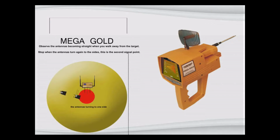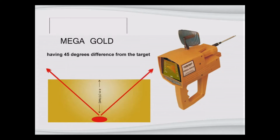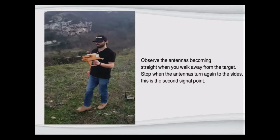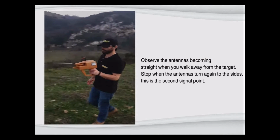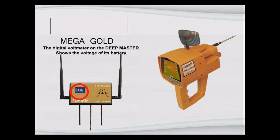Stop when antennas turn again to the sides. This is the second signal point. The approximate target depth is the distance between 2 signal points, having 45 degrees difference from the target. Take several depth measurements from different second signal points to measure the depth more accurately. The digital voltmeter on the deep master shows the voltage of its battery.